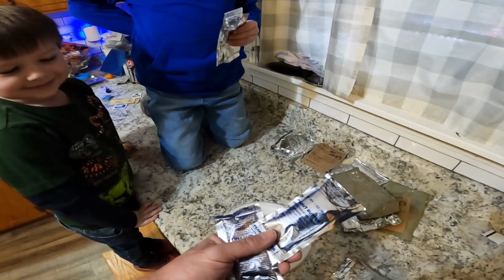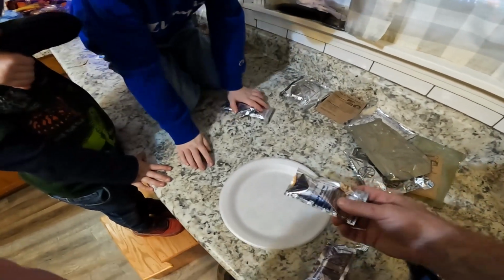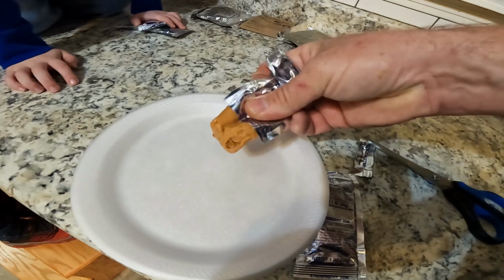Okay. Ow, ow, ow. So let's start with one of the tubes of peanut butter here. Let's see what that's going to look like. Let's see. It's peanut butter.